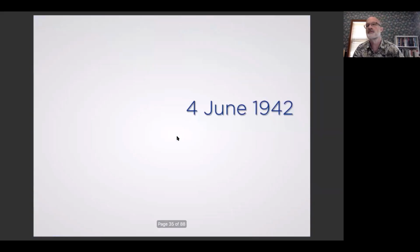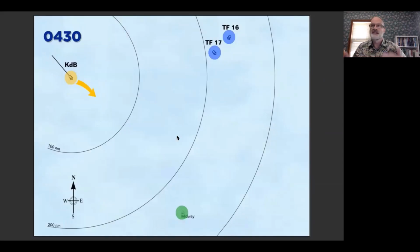So now I'd like to walk you through the Cliff Notes version of what actually happens on that day. American intelligence is absolutely right on the money. The Japanese show up pretty much on time and on schedule. 0430 on the morning of 4 June, they are within 250 miles of Midway, and they put up a very powerful strike of 108 aircraft and go off to attack the island. They are completely unaware, of course, that there are any American carriers anywhere in the neighborhood.